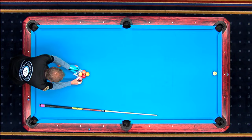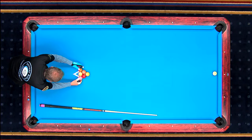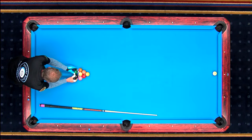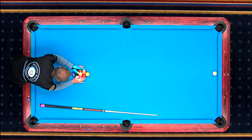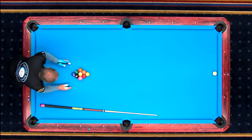Couldn't cut it in either the side or the corner. Yeah, had to shoot that bank and didn't want to. Wanted to cut it, you know. He indicated that when he set up on the ball, but you made the right call, man. That was a bank all the way.